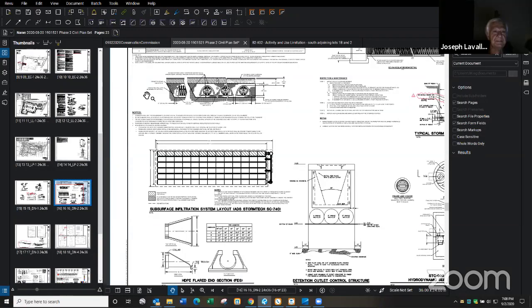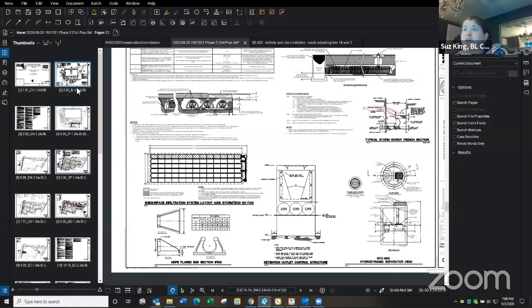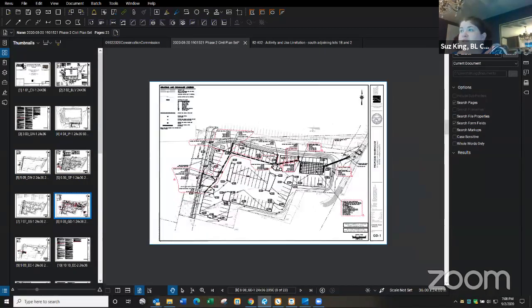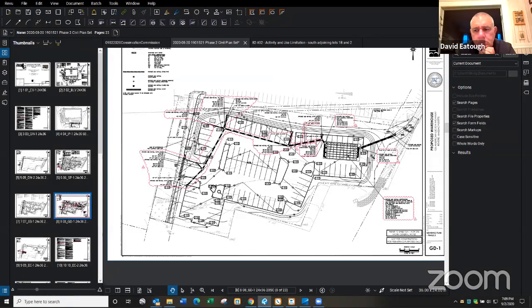That looks pretty extensive. Is it for more than just that new parking area? Nope, it's just for this area. Because it's all a grassy area now, and in order to make up for adding this impervious area, it's sized accordingly.